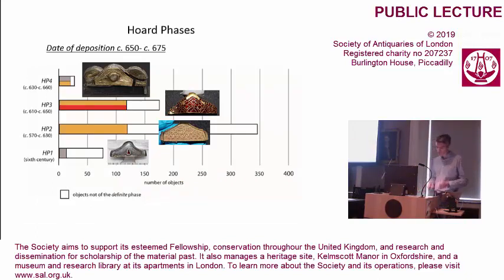So, based on the study of the forms of the objects and this animal style, we've suggested four phases of chronology to the metalwork in the collection, which are summarised here. The earliest is a small number of silver fittings from swords that were made in the 6th century and that we may consider as heirloom swords. Then the bulk of our collection is gold fittings, the earliest fittings typified by early style 2 and in filigree, and then we have a subsequent third phase with gold and garnet fittings, and then we have a final phase of silver fittings with gold mounts, and our final phase is circa 630 to 660.